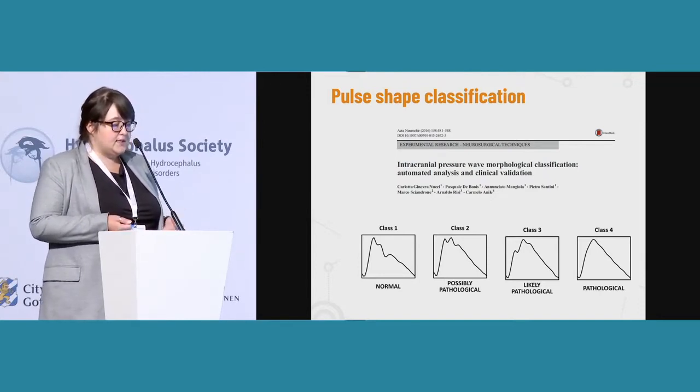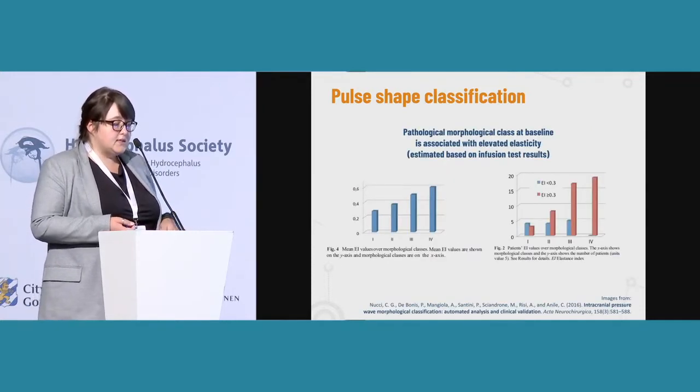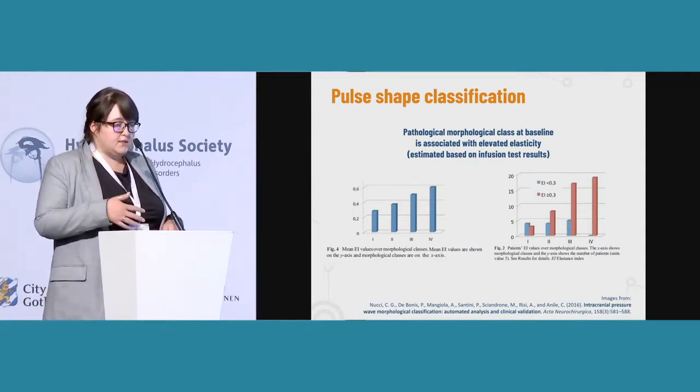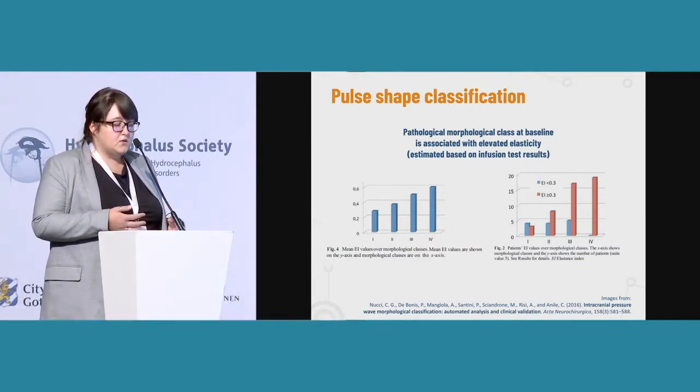And there is a study that suggested that we can find 4 characteristic classes there. And if we analyze again the pulse shape at baseline, then we can see that the more pathological the class, the more pathologically altered the waveform, the higher the elasticity that is estimated based on the entire infusion test, but here we're looking at the baseline only. And if we divide the patients into those with normal elasticity versus those with increased elasticity, then we can see that the pathological waveforms mostly occur in those with worse compensation.